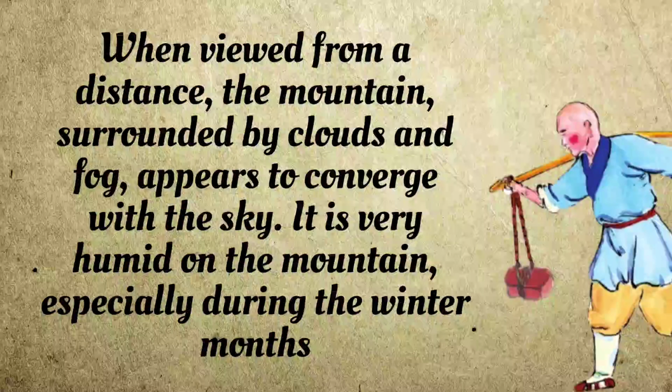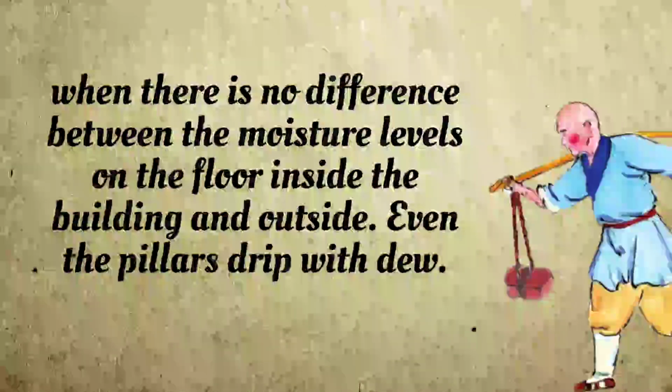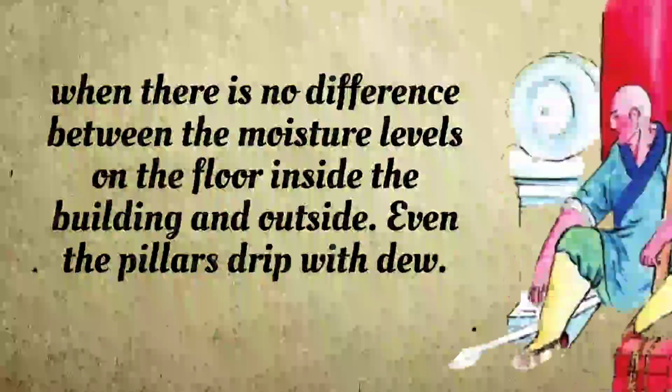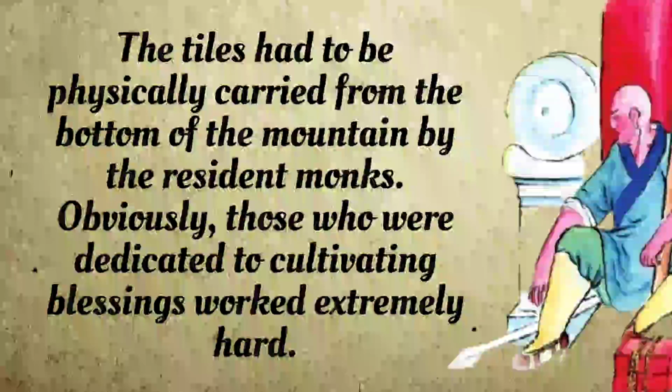When viewed from a distance, the mountain, surrounded by clouds and fog, appears to converge with the sky. It is very humid on the mountain, especially during the winter months when there is no difference between the moisture levels on the floor inside the building and outside. Even the pillars drip with dew. The tiles had to be physically carried from the bottom of the mountain by the resident monks.